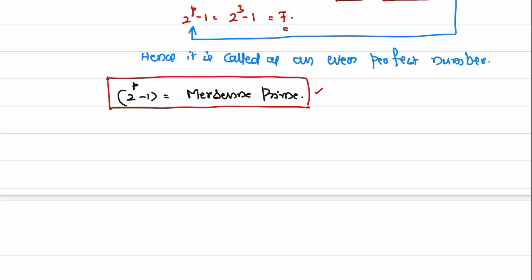If somebody says that something is a Mersenne number, then you should think about 2 to the power of p minus 1. It is a Mersenne prime. I have defined this in my previous lectures. Mersenne prime.